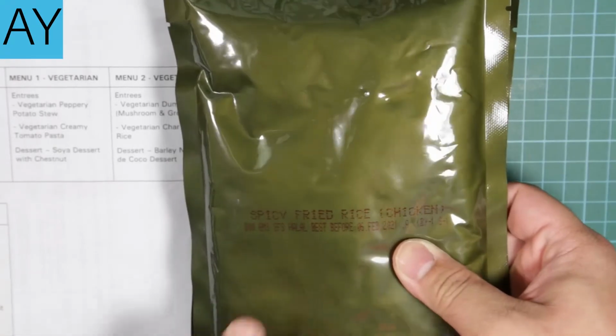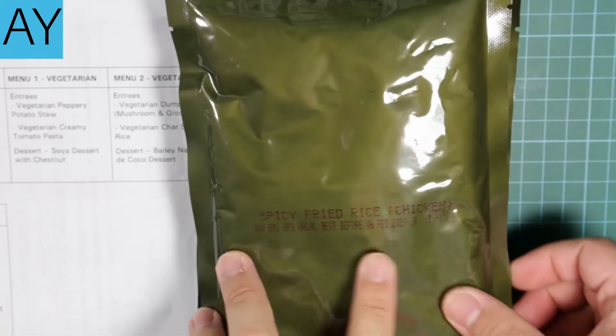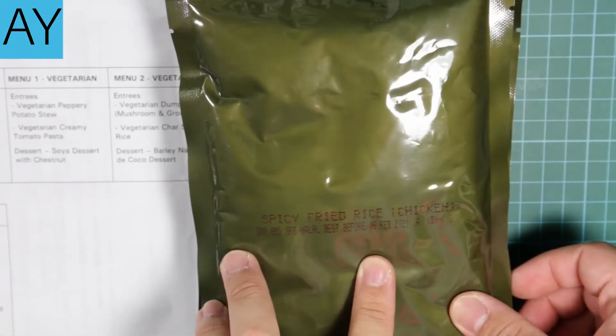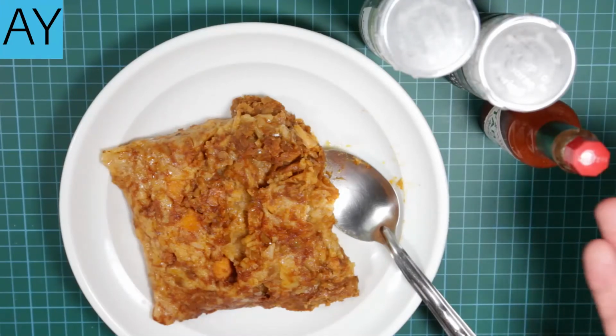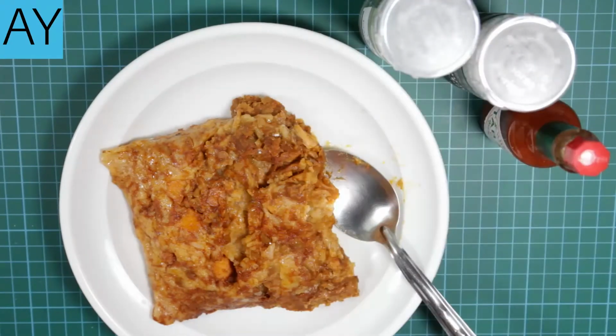I shall sample them one by one, starting with this entree, spicy fried rice, chicken. And here it is, out of the retort pouch. So I have here with me some Tabasco sauce, pepper and salt, just in case. First impressions, it smells and it looks like cat food.